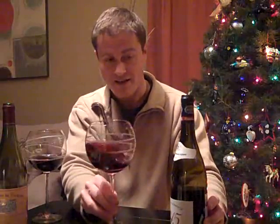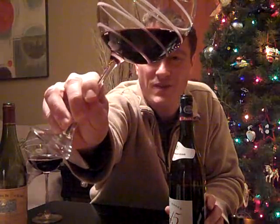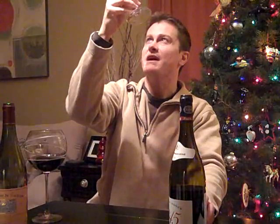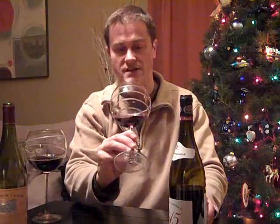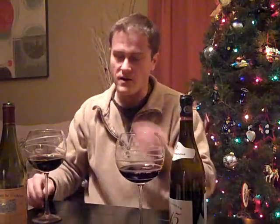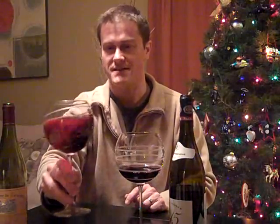So we have on this side the Paul Jaboulet. You can see the color here. I'm not sure you get as good as what I get out of it with the lighting. It is actually kind of a garnet, ruby red, slightly opaque. I definitely can't see all the way from bottom to top, but it does have a decent color to it. It's not cloudy. It's well made, well filtered. Mild legs, so not a lot of acidity, not a lot of high alcohol. They're both 13.5% alcohol.